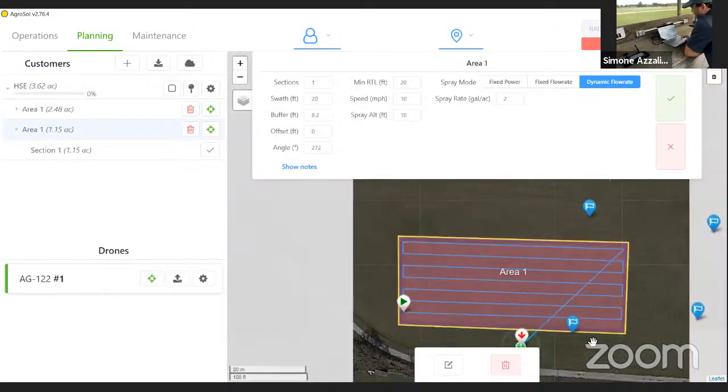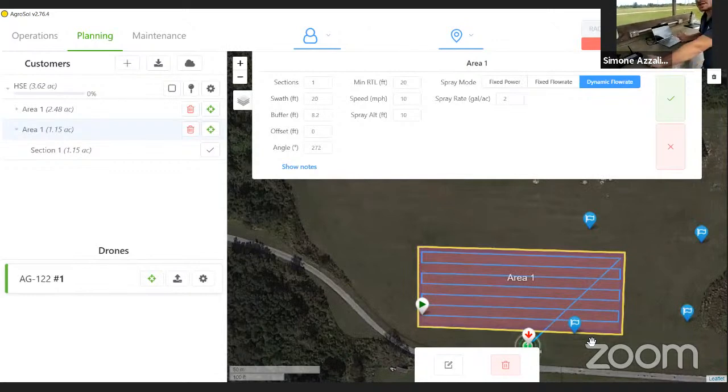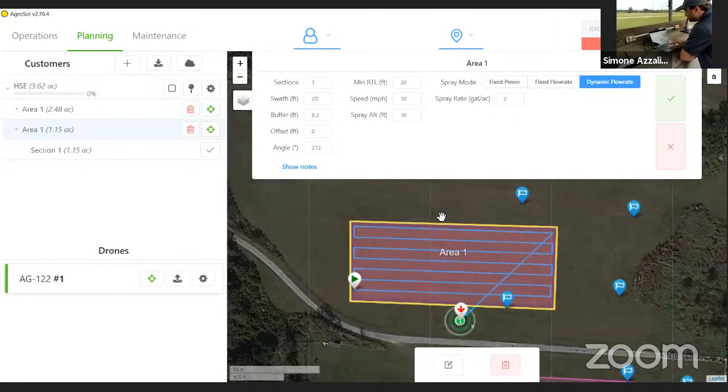There's quite a few different ways that you can create an area on this system. You can create it just using the map like I did here. You can use a GPS tracking device, which is included with the drone. You can use import external files as well. So you have a huge flexibility on how to actually create a mission in this system. So I've already created my mission just to keep things simple here.